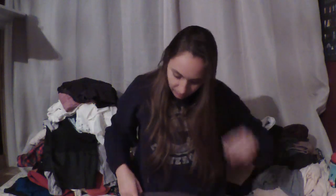Not obsessed with it, but you know, it was originally $136. Might be a boutique brand, might be an actual brand that people buy, which would be great. It's so soft though. I would truly wear it just for the softness of this top.